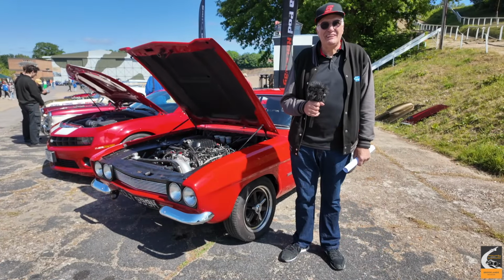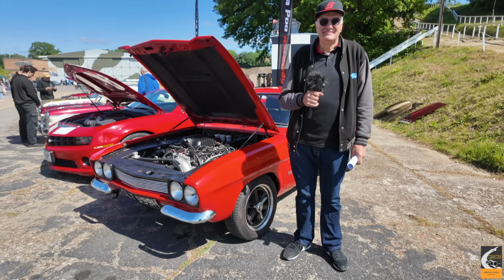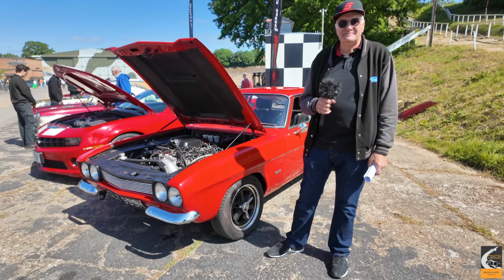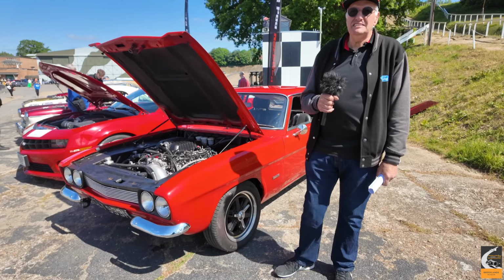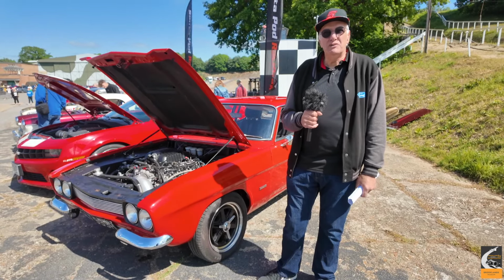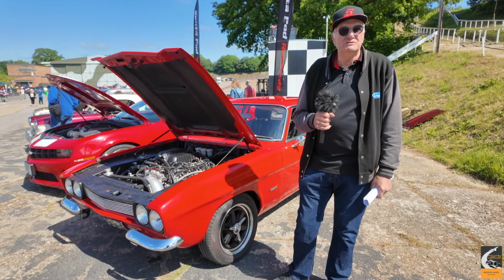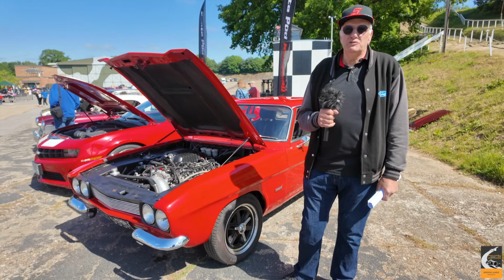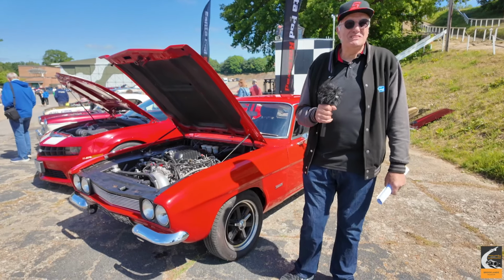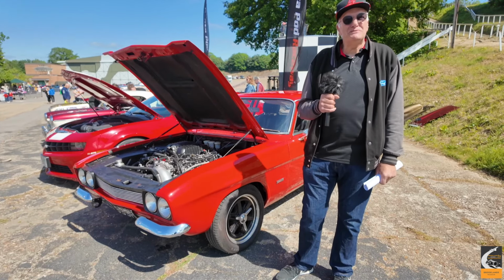Good morning. And thank you so much for bringing your incredible looking Ford Capri. Give me an introduction. What's it about? I think it's my passion for classic cars, mixed with the love of American muscle, and I thought the best way of combining the two was to have a classic car with an American engine in it. So I think it's got the best of both worlds as far as I'm concerned.